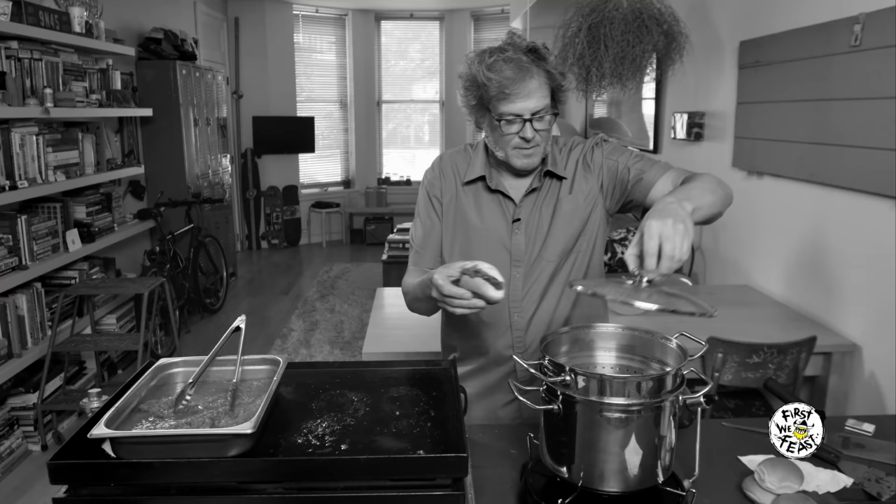What do these two burgers have in common? They're both a hot, wet mess. So wish me luck, because you know how it is when I get near hot, wet stuff. Yay! You ready? Let's do this!